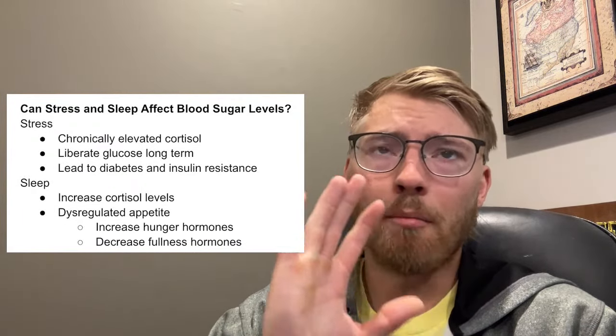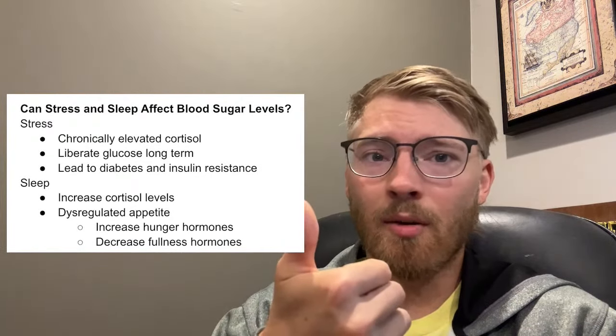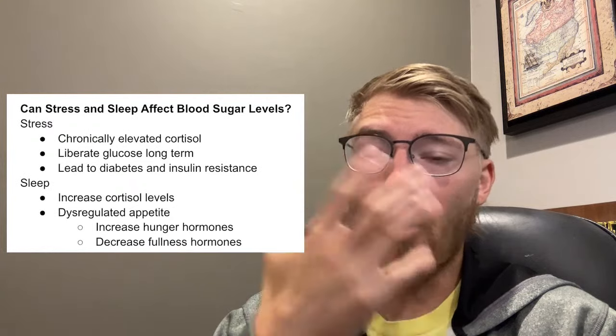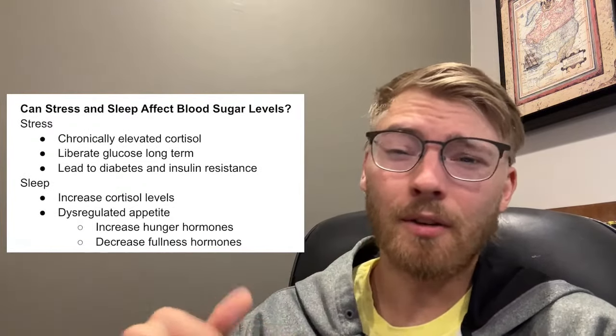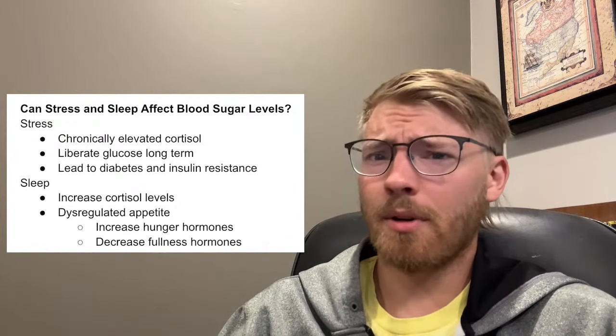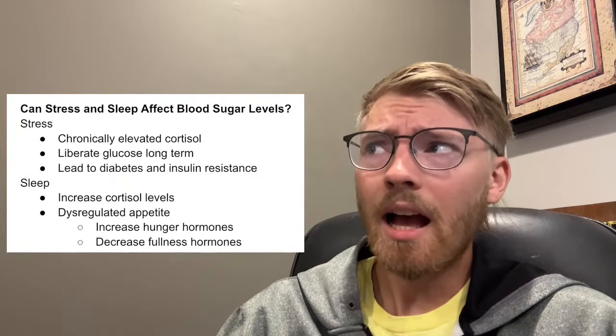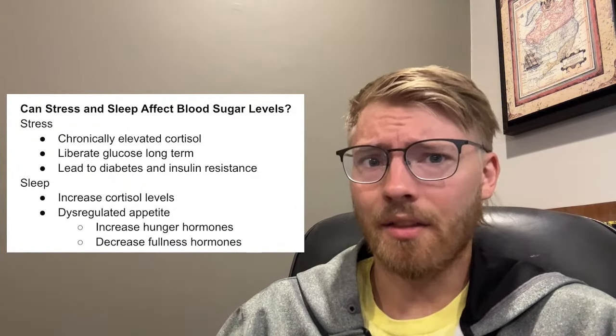So when both of those are happening at the same time, your stress hormones are going to go up, you're going to always feel hungry, and you're never going to feel nearly as full. Does that sound like a recipe for disaster when it comes to monitoring your overall health and blood sugar? I sure as heck think so.